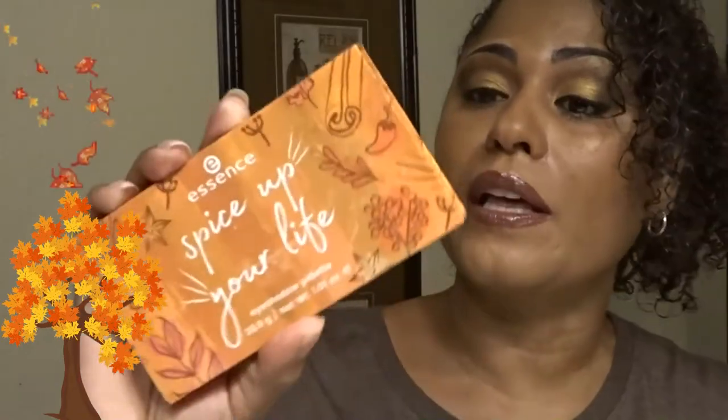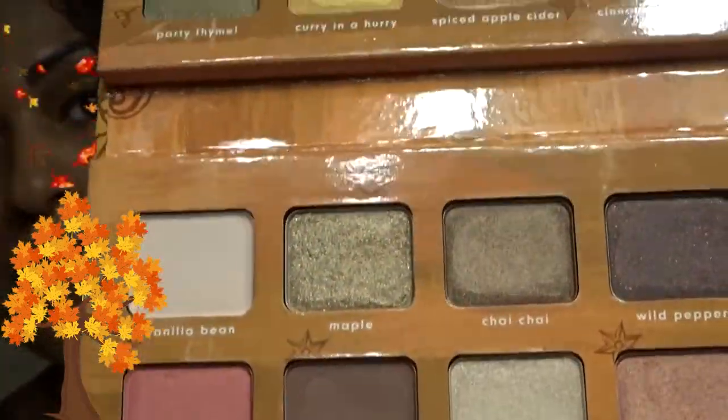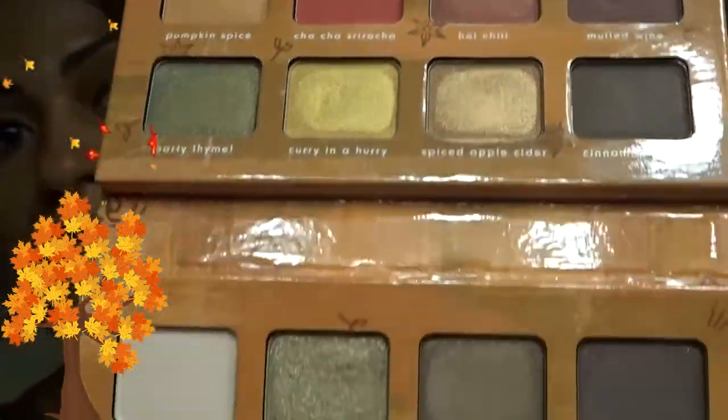If you're looking for it, hurry up, because I have a feeling this is gonna go really quickly, because a lot of girls were grabbing them, and I grabbed it, and I'm glad I did, because I'm gonna be using this a lot this fall. The colors are just so pretty. Once again, let me just show you these beautiful colors. And I don't know if the camera gives it justice, but amazing.